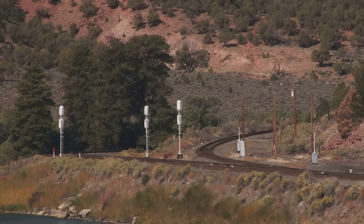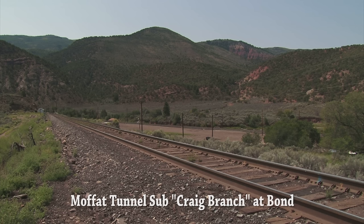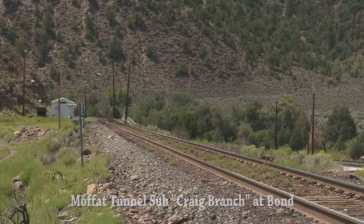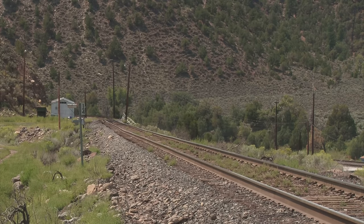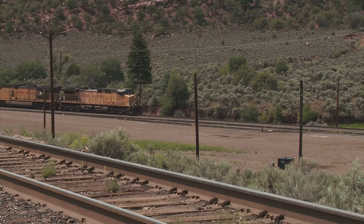Before continuing west along the Dotsero cutoff, let's take a look at the lower end of the Craig Branch. The original Moffat route departs Bond with a stiff 1.9% grade to the north. This was the original route built by David Moffat to connect Denver with Salt Lake City, but it went nowhere until the Dotsero cutoff was built after his death. This line ended in the coal fields to the north, but is still used by UP today.